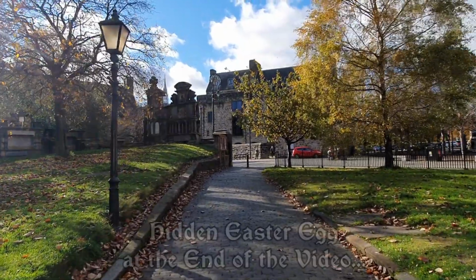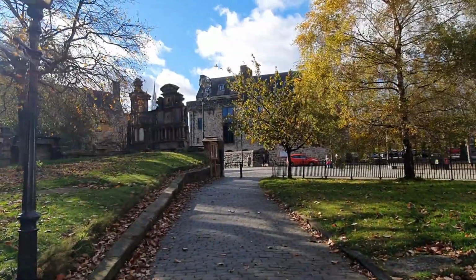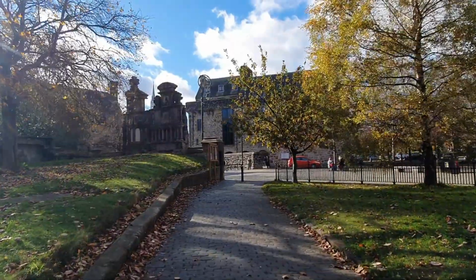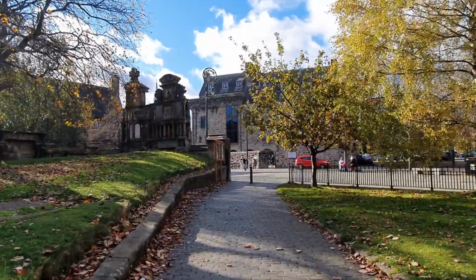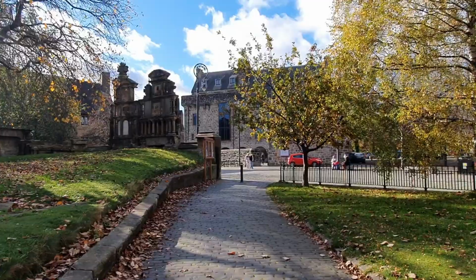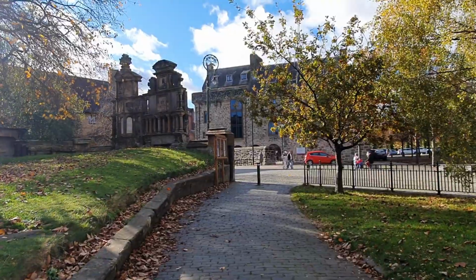So straight ahead there is a little hidden Easter egg of the area, and stay tuned to the end of the video for that. If you're a fan of cast iron drinking fountains, the history of Postle Park, and also public decorative ornate drinking fountains, there is one hidden straight ahead.